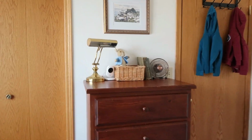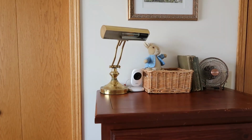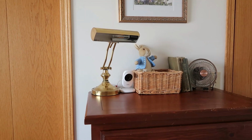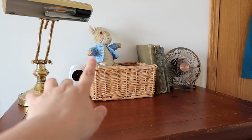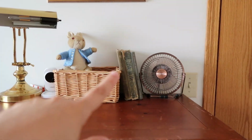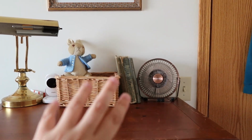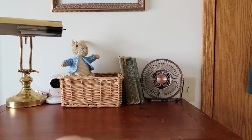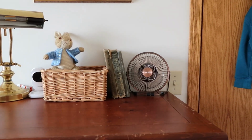And then this lamp, or banker's lamp, is one that I thrifted a few videos back. And then this little basket is one that I thrifted. This little Peter Rabbit came from Amazon. I have some vintage books. I also have some children's vintage books coming, which I'm excited about because I want to put children's vintage books in here. I think that'll be really nice. And then I just have a fan.